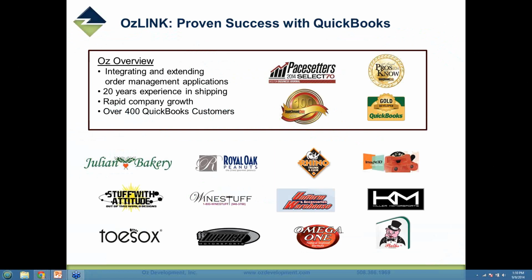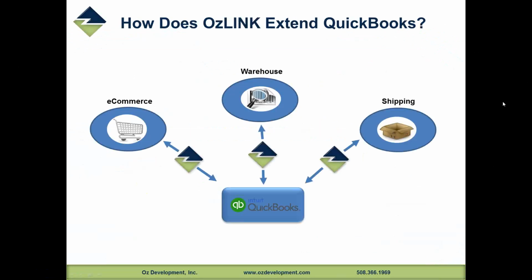And then we'll go into details on each customer as we go. If you want to just jump to the next slide.